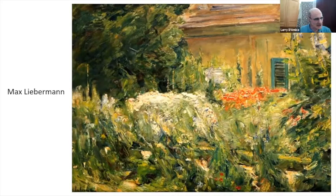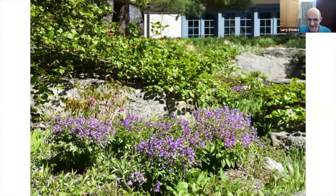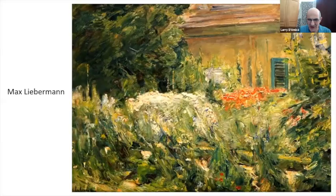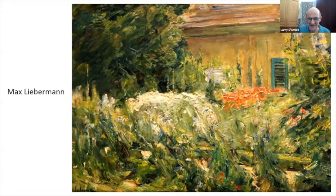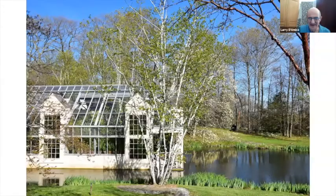And this is actually a German impressionist who I'd never seen before, but I thought, this has that kind of quality, that intensity, and the brushwork imitating how the foliage moves and interacts. Okay, we'll keep moving.